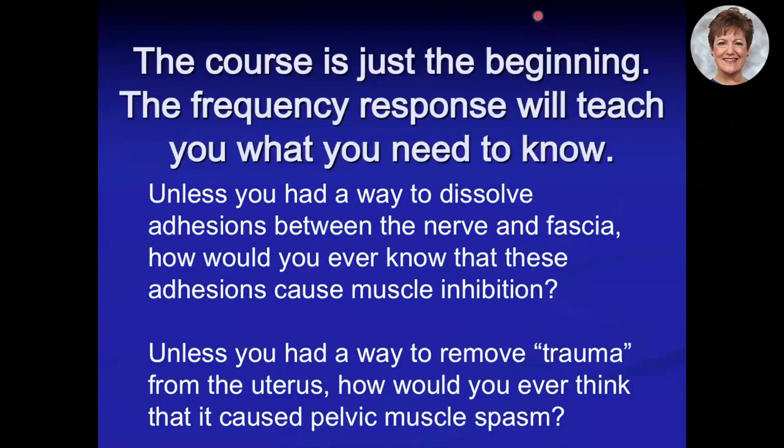So FSM is taught as a 4-day course, but the course is just the beginning. The frequency response teaches you everything you need to know. Unless you had a way to dissolve adhesions between the nerve and the fascia, and you don't, unless you use FSM, how would you ever know that these adhesions are causing the weak glute max and this muscle inhibition, which you thought was weakness? Unless you had a way to remove trauma from various tissues, how would you ever think that it caused muscle spasm?